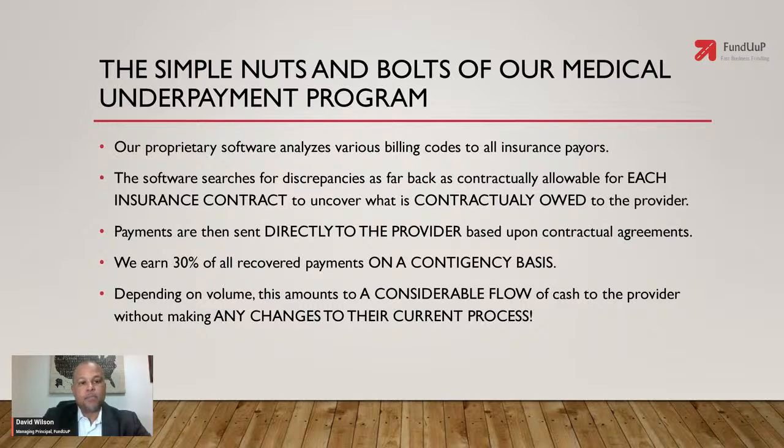And then we're going to pursue that and help you recover as much of that revenue as possible with no upfront cost. That revenue comes directly to you from the insurance company. It does not go through us. The only thing we will receive, we'll earn 30% of what we recover, again, on a contingency basis. And if you do some quick math, that can be a considerable amount of money depending on how much revenue you have with insurance companies in your practice.